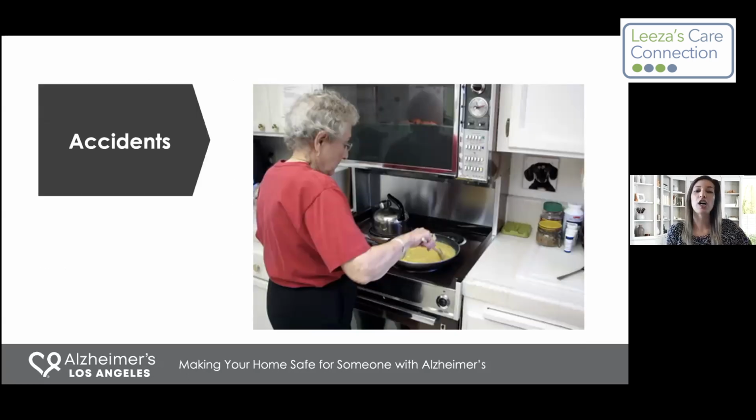So next we'll talk about safety in the home. Safety is another big risk factor because people with Alzheimer's may have trouble knowing what is now dangerous that may not have been before, especially because judgment is impaired.